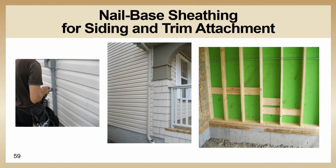Without OSB or plywood to act as a nail base, the siding, along with any mechanical or electrical services, as well as wide exterior trim, will need to be fastened directly to the studs or to additional blocking installed within the wall framing as shown here.